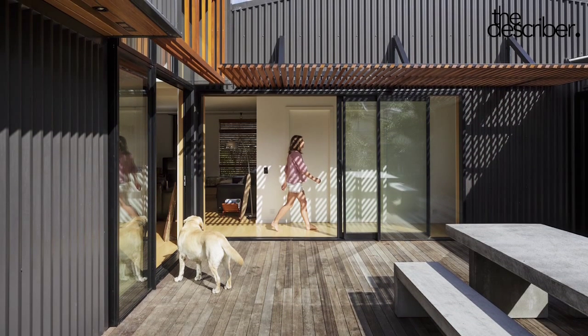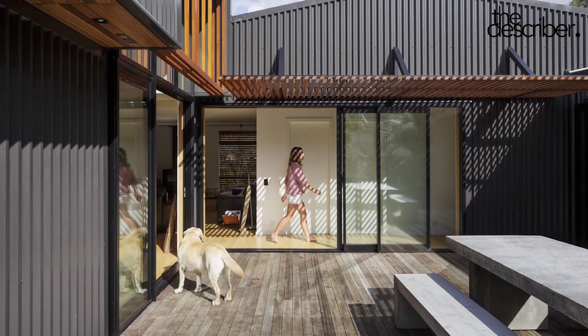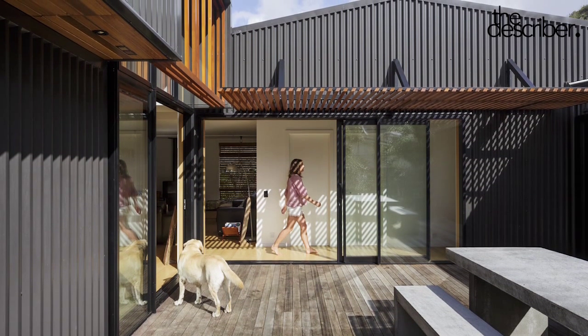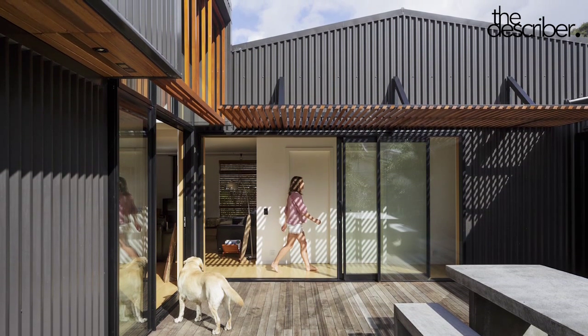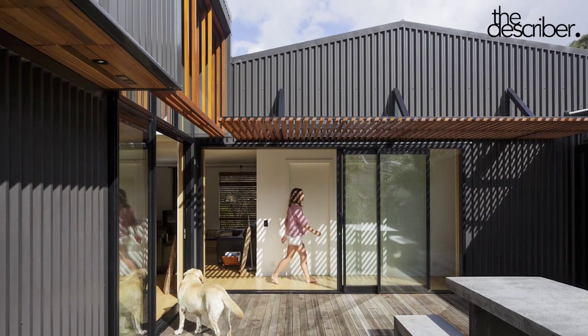And then once we had that approach, it was really just a case of pulling everything back, trying to make it very, very simple, because the strength of the view and all the stuff that's happening in it is very strong and very rich colour. So we're pulling the whole house back just to make it legible as a very simple set of sheds.